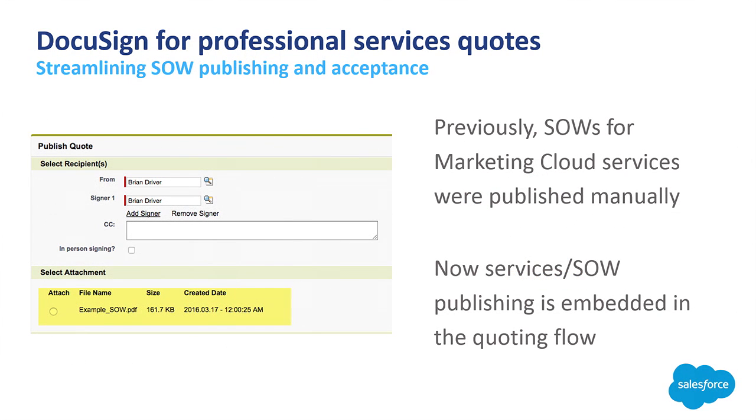So this is something we recently built for the ExactTarget integration. ExactTarget, if you're not familiar with them, they're a marketing cloud company. They do email marketing automation. And a lot of their products are very service-driven. And so something like 40% of their new business quotes go out with services quotes, go out with a statement of work or an SOW.